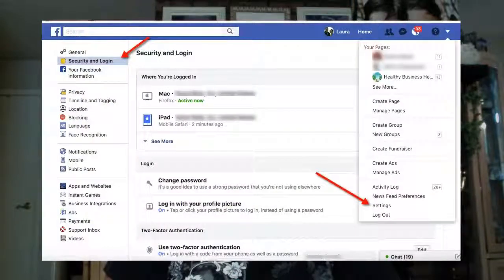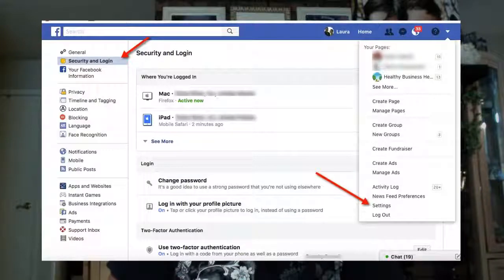Again, let me go back to there so you see it. So if you go with your arrow down and then you go to settings and then security and logins, this is the screen that you'll see. And this is how you can help yourself if you truly were cloned, hacked, etc.